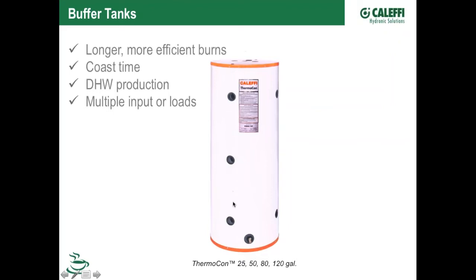This is the same tank that we use for our solar con, our thermal con. It doesn't have the coil in it, but inside it's a glass-lined tank, so it can be used for domestic water. You can drop the dual anode rods, the tappings are in the top. If you want to use it for domestic hot water, drop a couple anode rods in there.